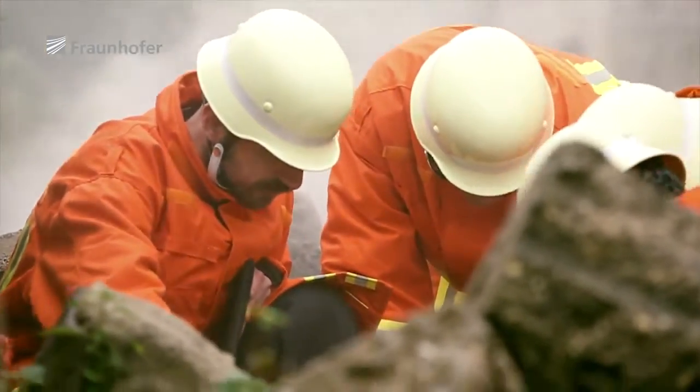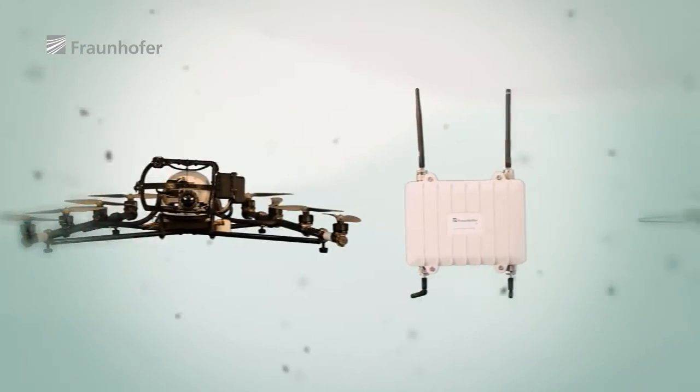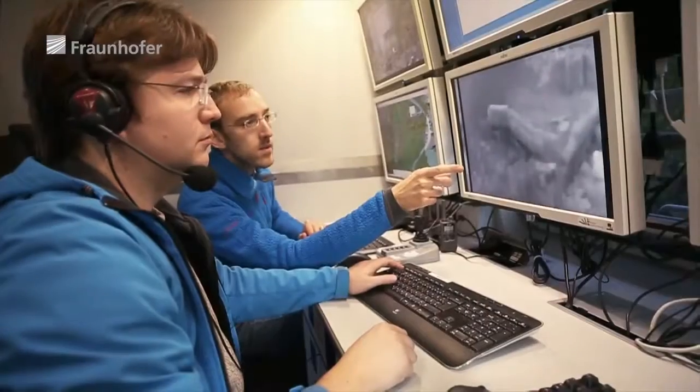Overall, the test has been a great success. We've had the opportunity to successfully try out the whole system, and now we have enough data to occupy us for a good few weeks and allow us to build in further improvements. The SENEKA researchers hope that by getting humans and robots working together in disaster situations, we'll be able to save more lives in the future.